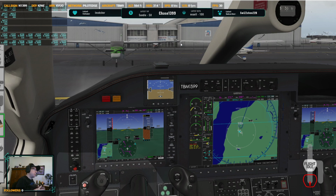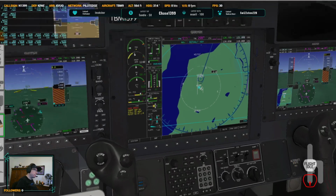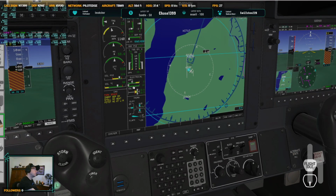I would load the flight plan, but I have no idea if he's going to give me what I filed or not, so I'm holding up. Fuel's working.